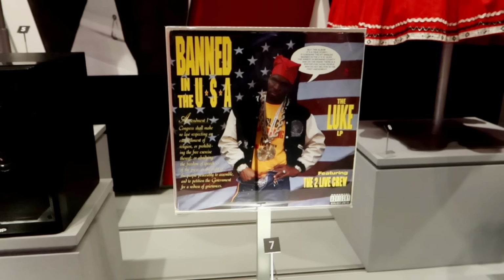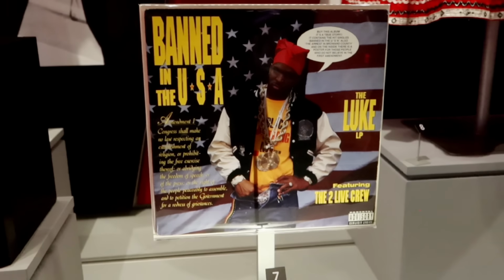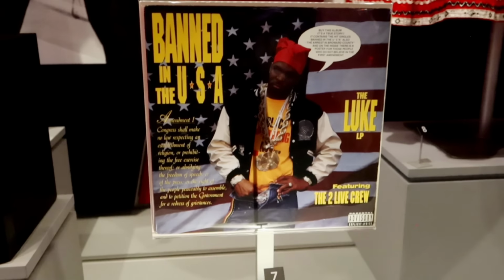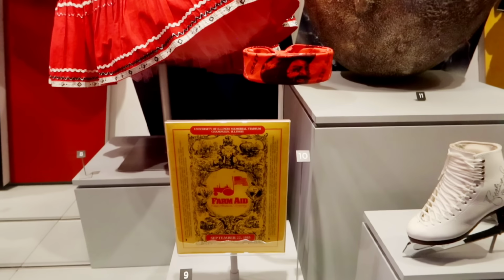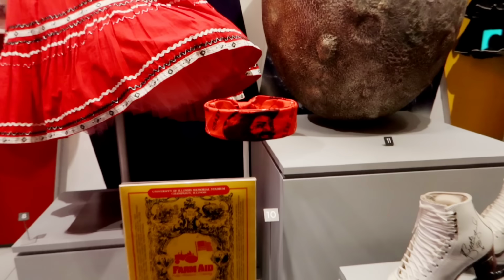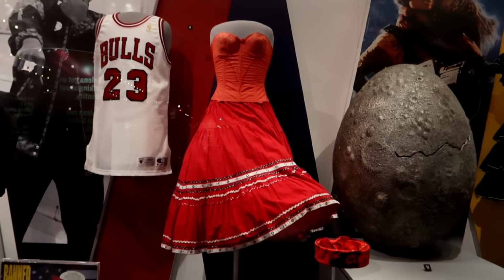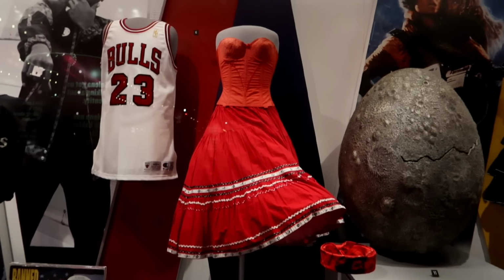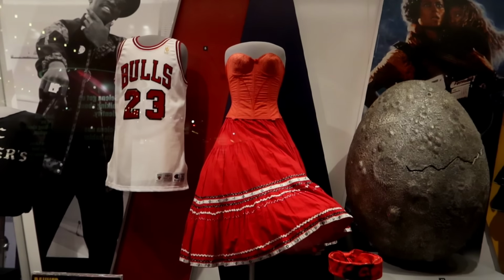Oh, this is talking about the warning label, the parental advisory coming out because of 2 Live Crew. Luther Campbell. Hey, you made it to Smithsonian. Willie Nelson's headband and a program from Farm Aid. The great Willie Nelson. And that red skirt is Cyndi Lauper's punk prom skirt from the cover of her debut solo album, She's So Unusual.